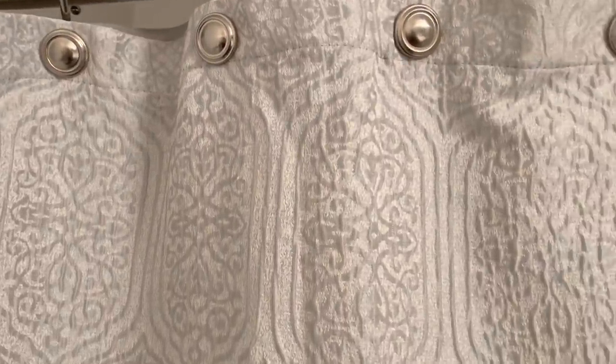In this video, I will be decorating my guest bathroom. And this is the shower curtain that I chose to use, this gray color. And I've had this for a few years now.